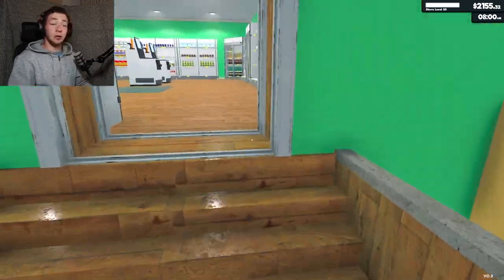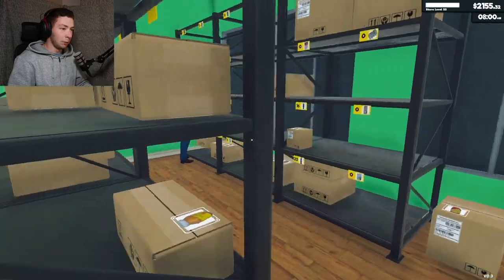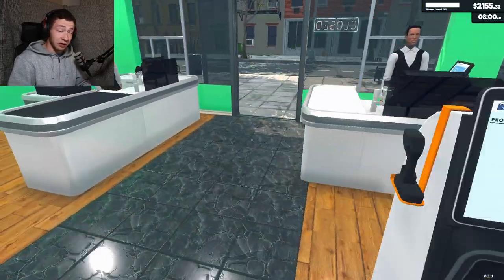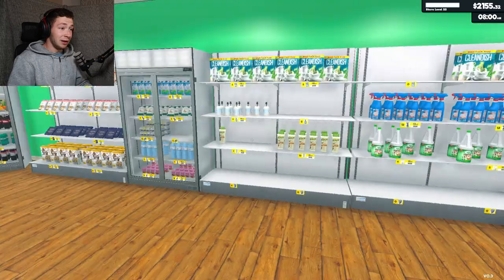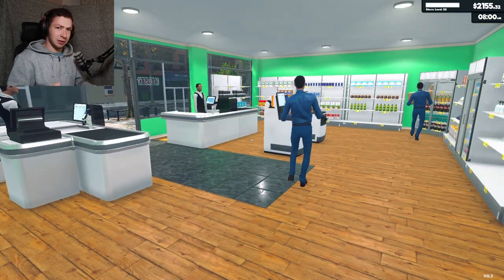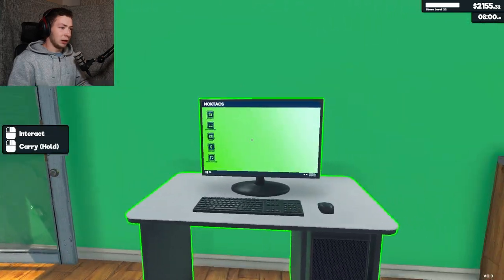Anyway, welcome back to the shop, Beans Store. We have two cashiers. We have two restockers. Everything is great. We have two self-checkout sections, which is awesome. I have no idea what I need to order. I just kind of want to let these guys do their job. In the meantime, though, I do want to take a look at this.